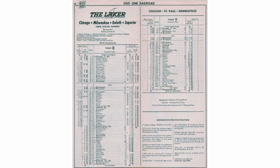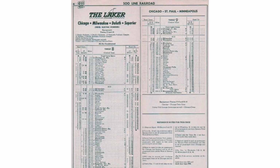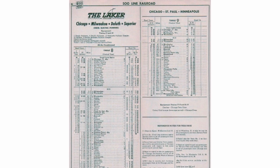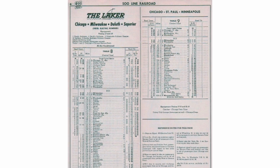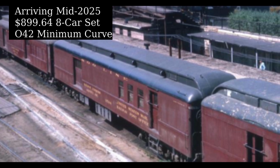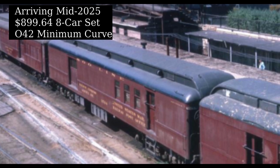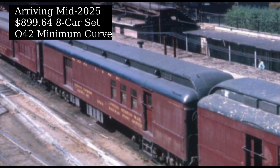Atlas O will also be producing an 8-car heavyweight passenger set commemorating Soo Line's The Laker for Mr. Muffin's Trains. The set will include baggage cars number 623 and 1625, coaches number 2017 and 402, combine car number 359, RPO number 390, dining car number 1253 Bowbells, and observation car number 758. The 8-car set is expected to arrive in mid-2025 with an early order price of $899.64.